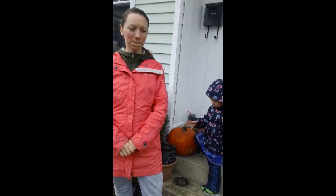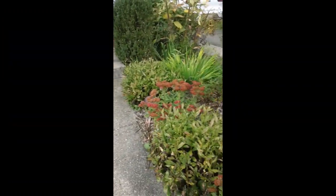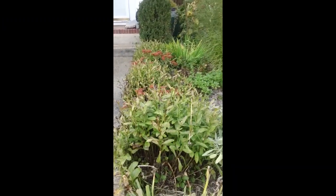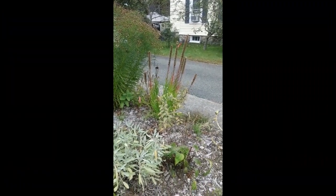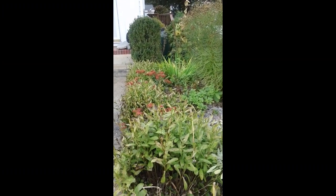I noticed that your front yard here, you have trimmed them back a little bit. I have, and this year I'm always trying to figure out what to do, because there's a lot of suggestions, of course, to leave things as they are because of different insects.